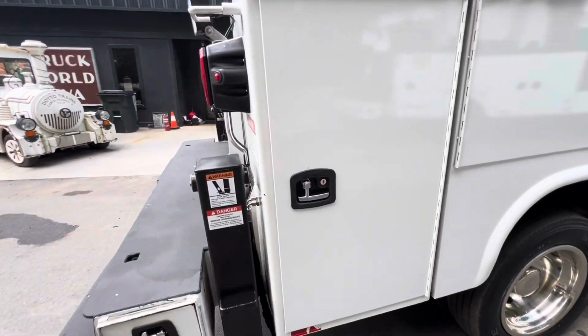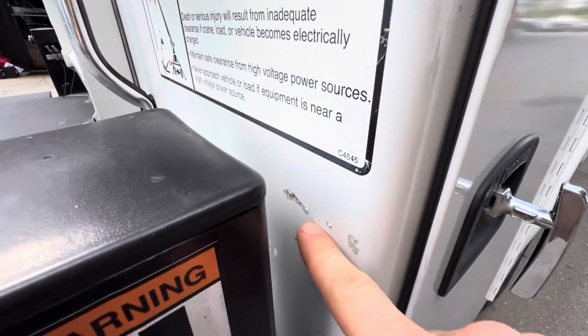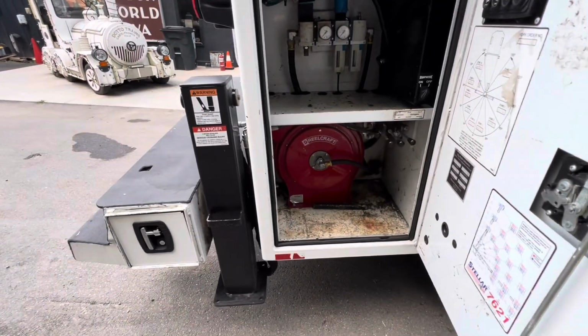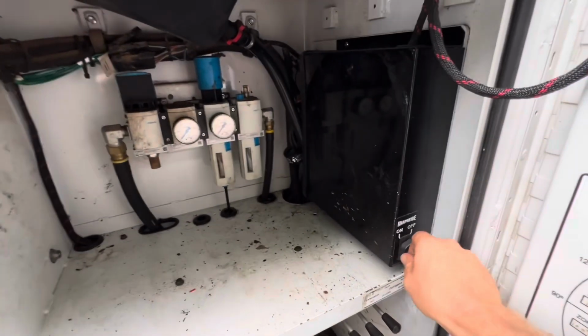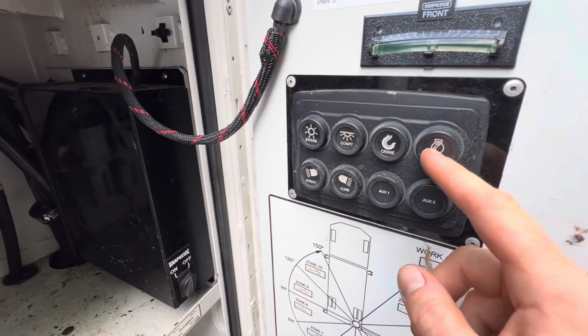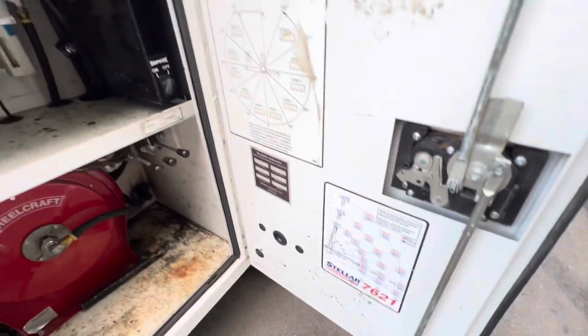Coming along to the crane compartment. A couple little chips here, but some here. I mean, even the crane compartment's clean. Usually these kind of take the brunt of the beating. You have your outrigger controls, your Railcraft hose reel, body control panel. This shuts the power off to the body controller here. This controls all your lighting. You have your air regulator and dryer there. Here's a shot of the load chart.